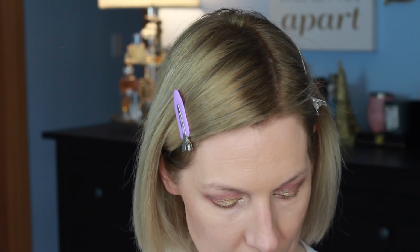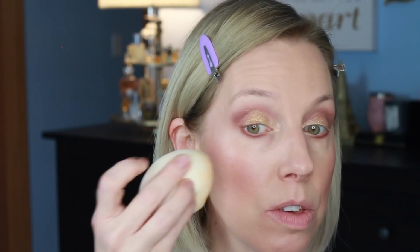And I picked up a new Milani cream blush, which a lot of folks have been raving about, and I got the shade Nude Kiss. I'm gonna do the heel trick of my hand and see if I can do a better job of it than I did the last time. But you rub it together, and then you just go like that. Then we just kind of go around it with our sponge.